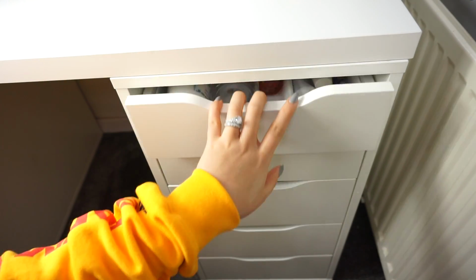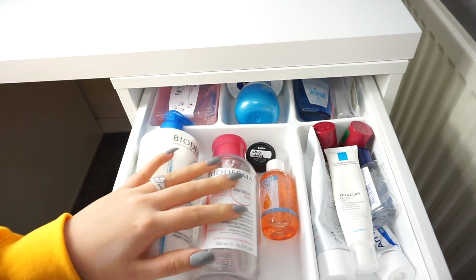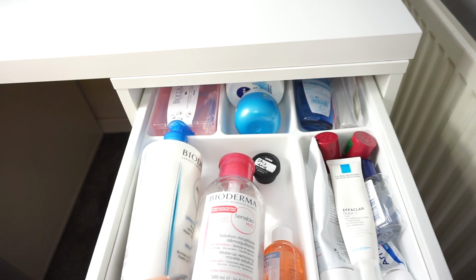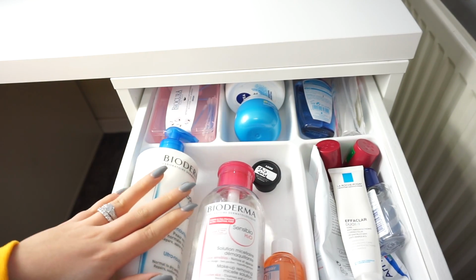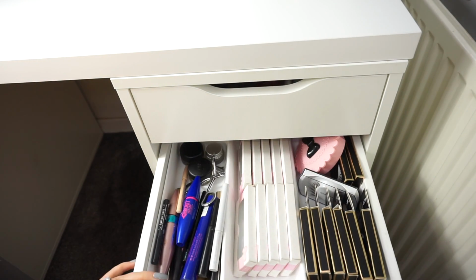Okay, so this first drawer is going to be really easy to go through because I'm not really going to go through it. In here I just have all of my everyday skincare stuff. But yeah, this is a boring drawer, so now let's move on to this one.